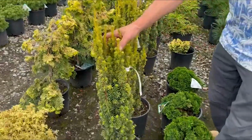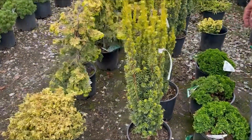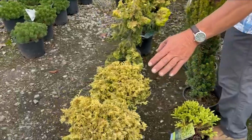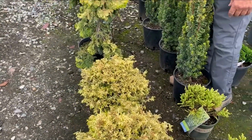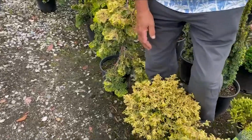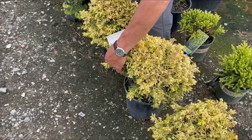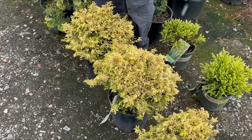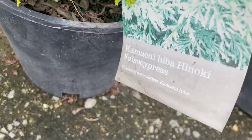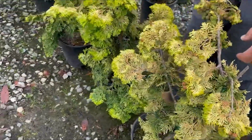So we've got some columnar golden yews here. This particular one is a Taxus baccata golden dwarf. And next to that, we've got a few more Hinokis, a flat growing one and another golden one. I'll call out the names because this one, anyway, I can't even pronounce the name on it, but it's a golden flat one. This one's called Confucius, nice upright, slender growing one.